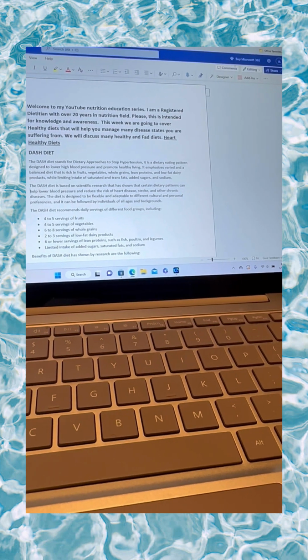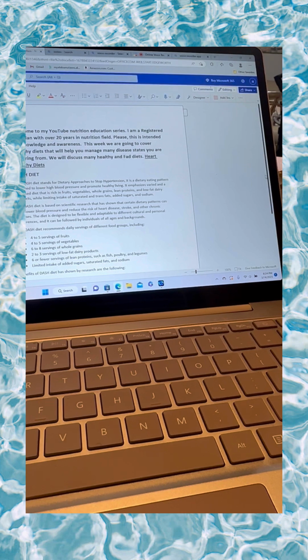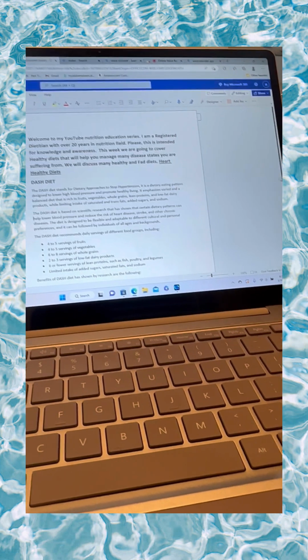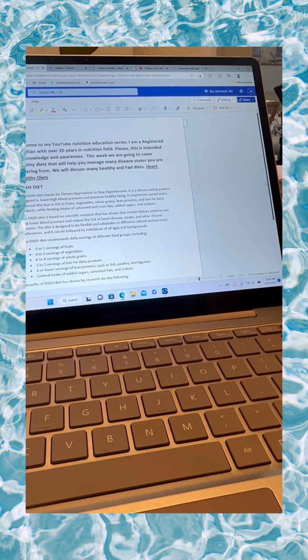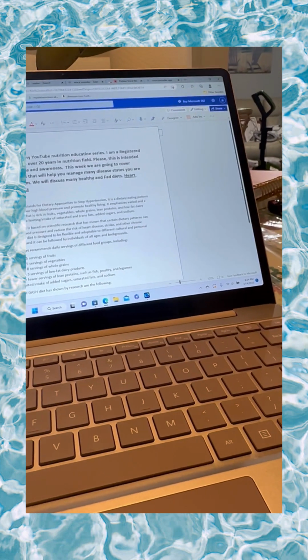And you can do the DASH diet not necessarily because you have high blood pressure or chronic health diseases, but you can do it as a healthy lifestyle. You can choose to eat the DASH diet and limit sodium, particularly if your family is predisposed to high blood pressure, congestive heart failure, or kidney issues.